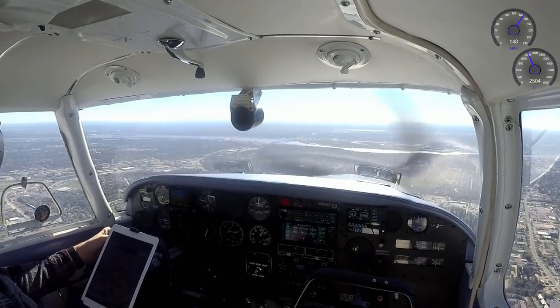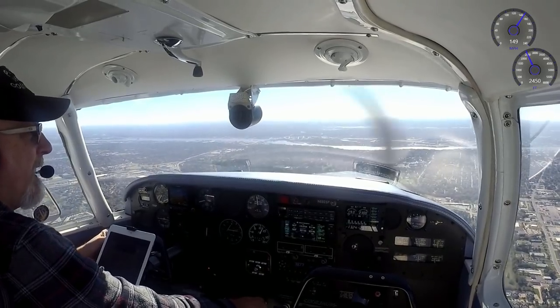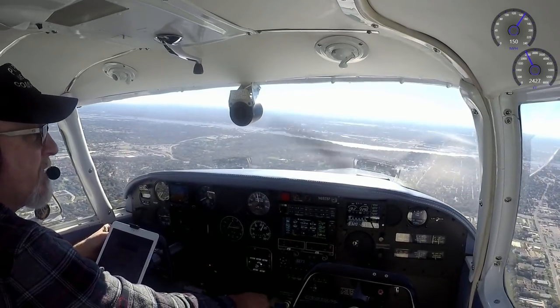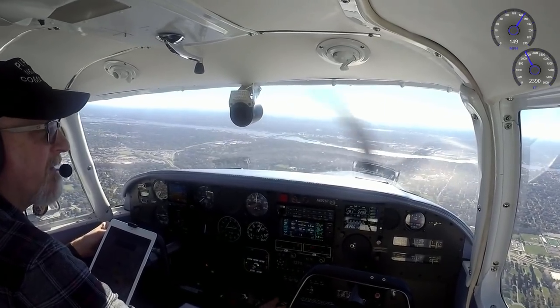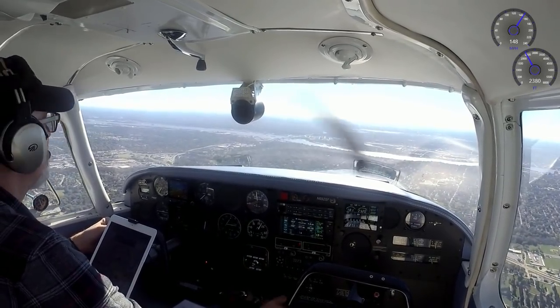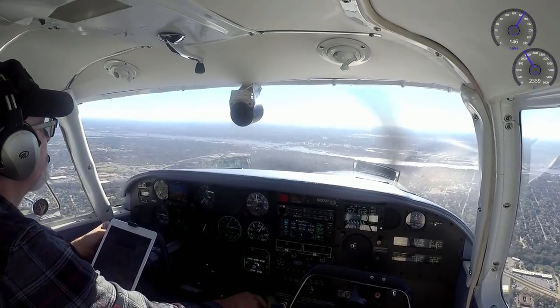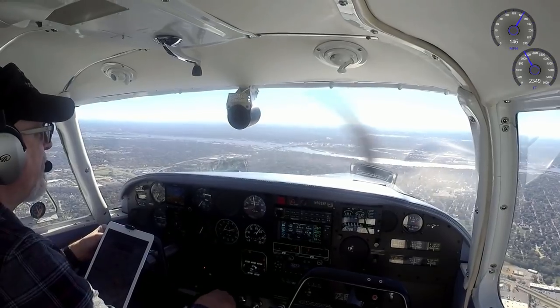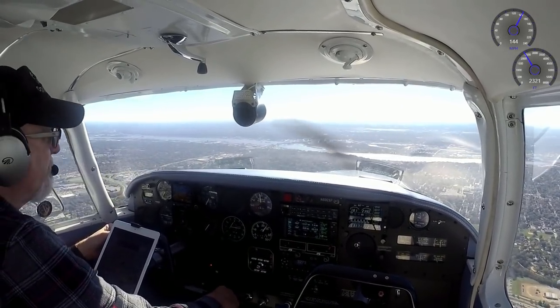We're getting some bumps, so that's why we're slowing down. Going to back it down now to 18 inches manifold pressure. I'm going to bring our RPMs up a bit just to slow us down, get a little extra drag thrown out there. Still 500 feet a minute. Easy on the ears.